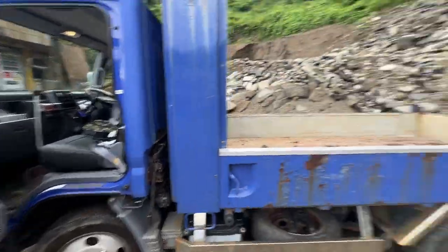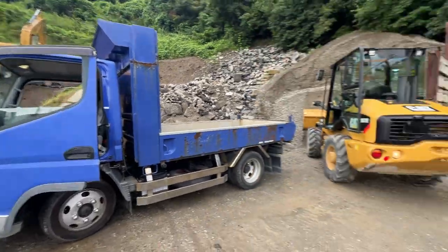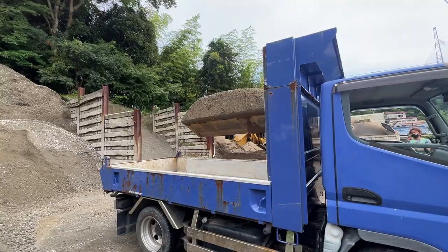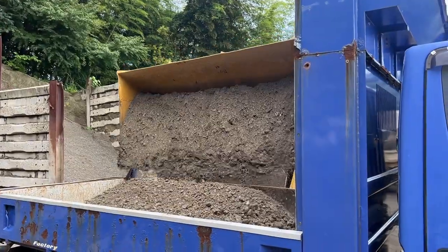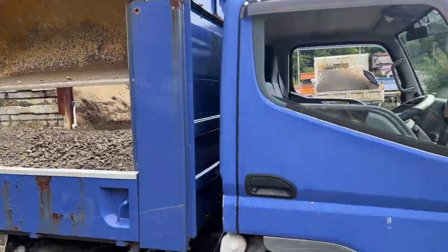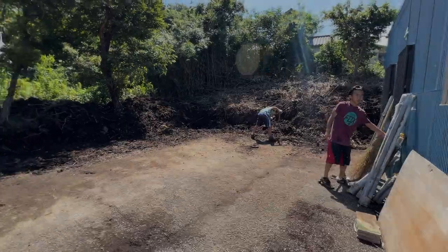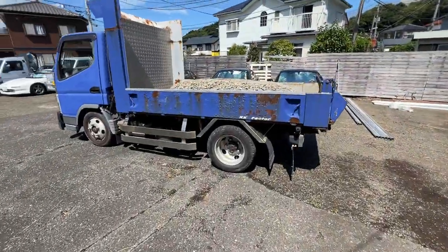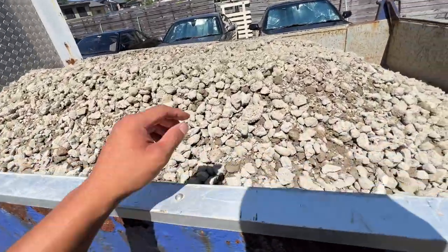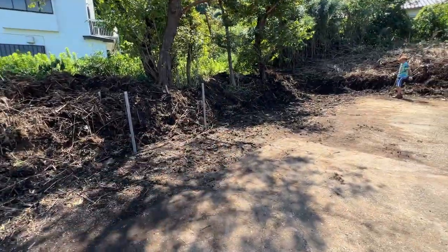Now we are getting some dirt or gravel to fill that dirt spot. Oh yeah, let's go back to the shop. We are back at the shop. Just cleaned out the ground. About to dump this gravel and cover this dirt. Just this part, but let's do it.